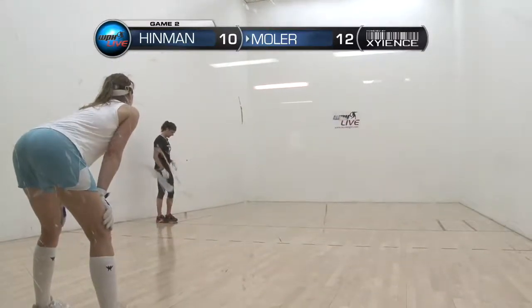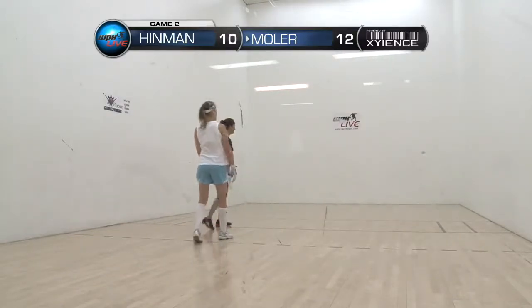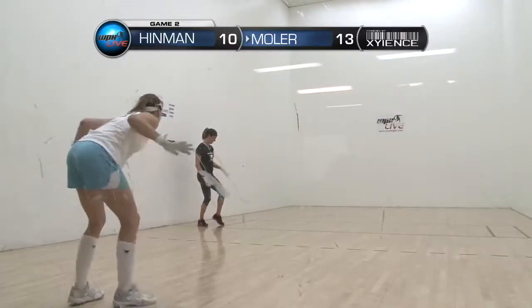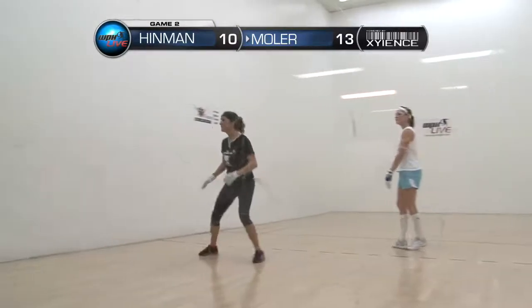12, serving 10. These women, Dave, have been playing for 1 hour and 12 minutes. They're separated by only 5 points as Ashley Moeller won game number 1, 21-19, and now leads by 3 points here in game number 2. That ball had a strange little hop on it off the floor.